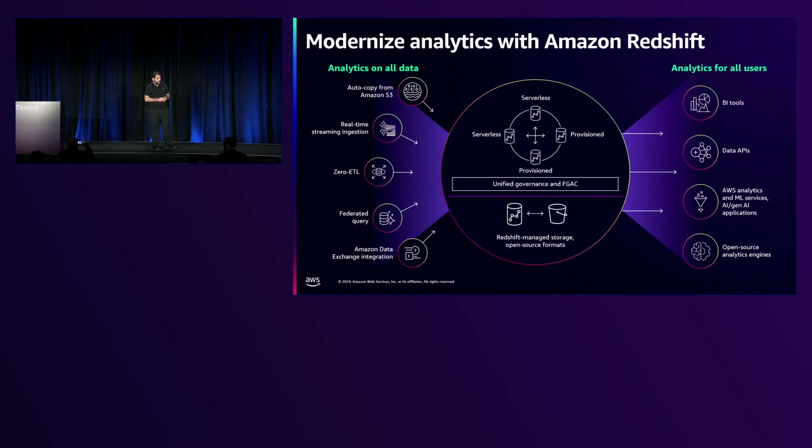Coming to the right of the slide, you can see Amazon Redshift allows you to analyze your data in an analytical style of your need. We have business developers, we have engineers. All of these people can use their data using SQL, Spark, or even AI, ML, or generative AI to power their workloads. And Amazon Redshift gives you the flexibility to do so.